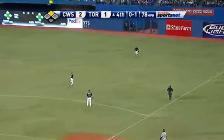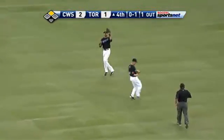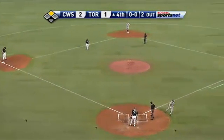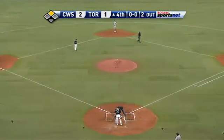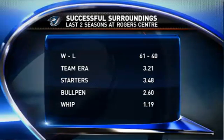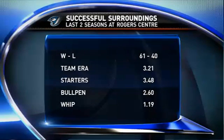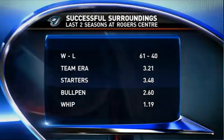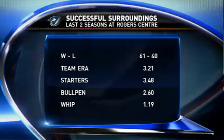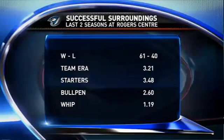It's a pop-up into right, and now Rios has to come in quickly. Thome goes back to second, 2 down now. Well, remember last year, the Blue Jays, who finished 10 games above 500, actually finished 3 games under on the road. So they are well known to perform well here at Rogers Center. In fact, over the last 2 seasons, they're 61-40.